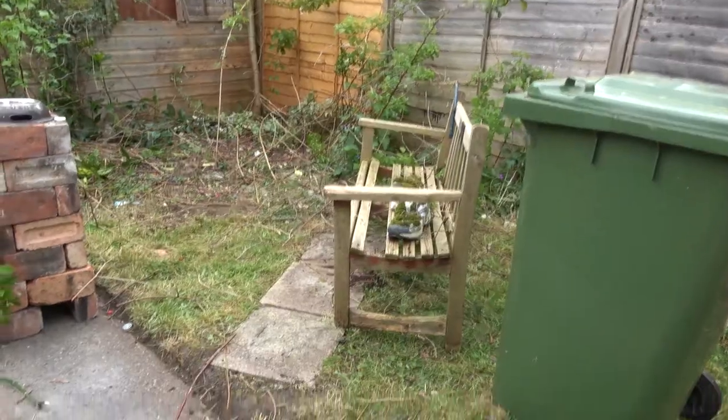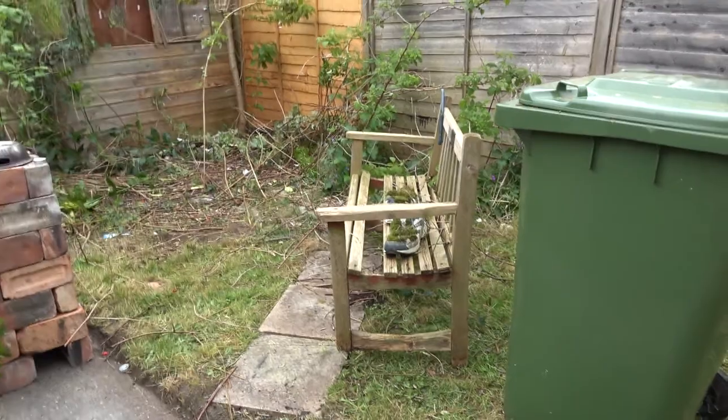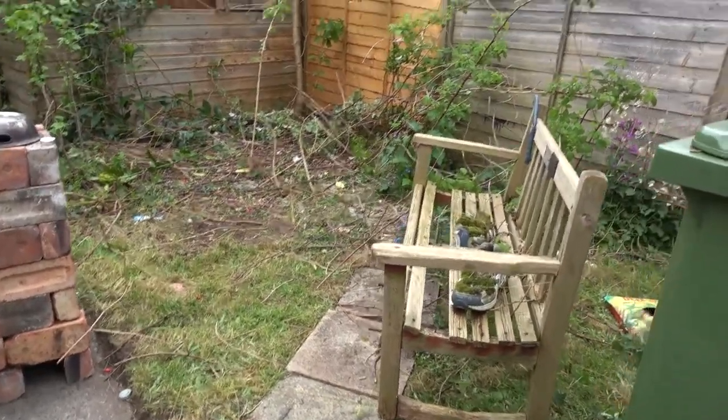Such fun! So pull that bench out, but I'm going to cut around there. Let me just show you some garden photography art.